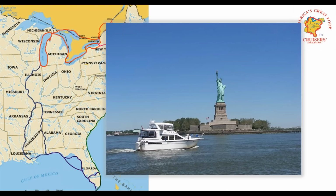And one of my favorite looper quotes of all time came from Chuck and Jackie Craig. They said, "Entering the New York Harbor when the sun broke through the overcast skies made the Statue of Liberty and Manhattan shine so brightly it took our breath away." This is really a highlight for people.